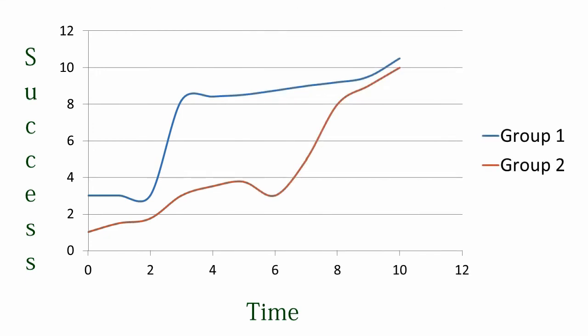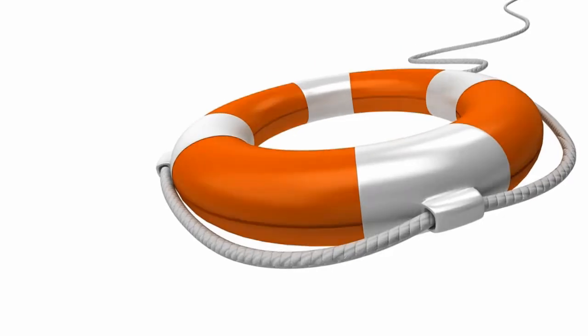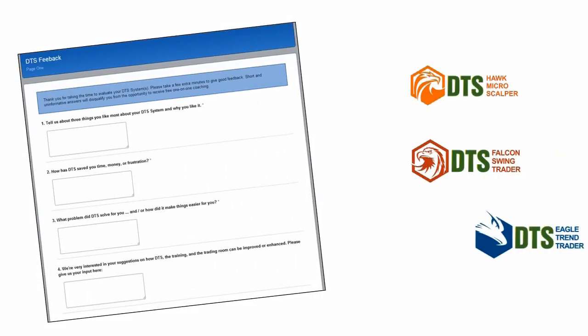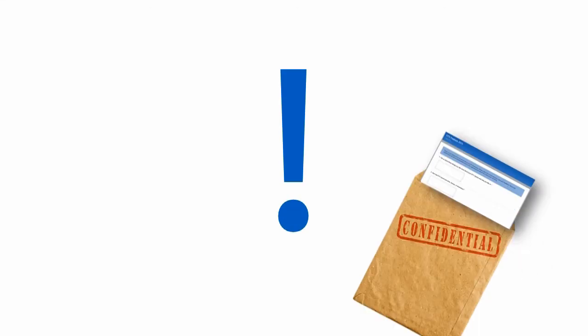In any classroom, there's always a group that leaps ahead and another that still needs more time to catch up. Nonetheless, I wanted to know exactly what I could do to help speed up their success. So to get a better picture of these traders, I cross-referenced their feedback to the other two groups and the products that they owned. I discovered something that I really didn't expect.